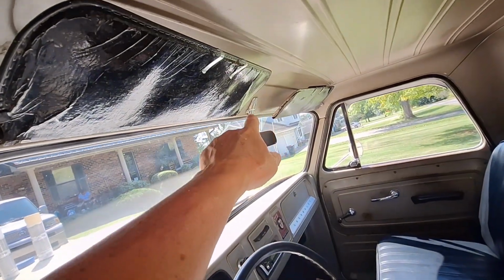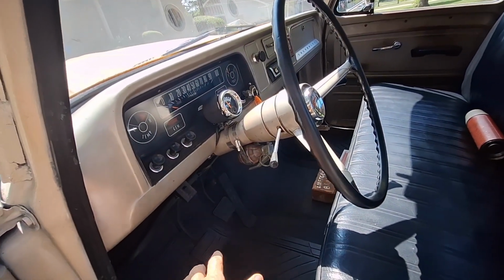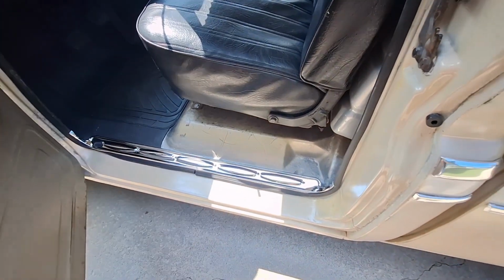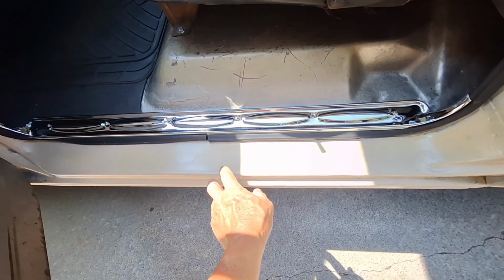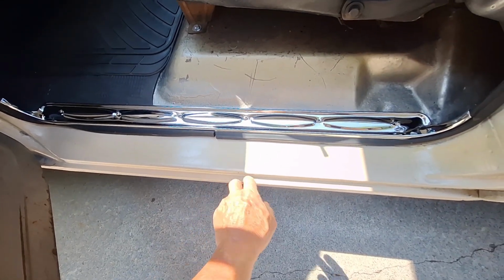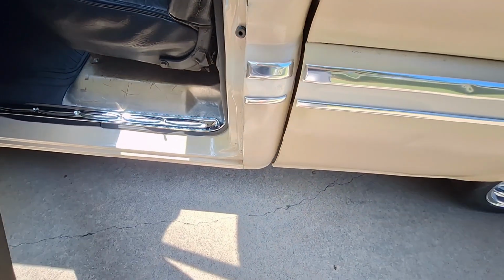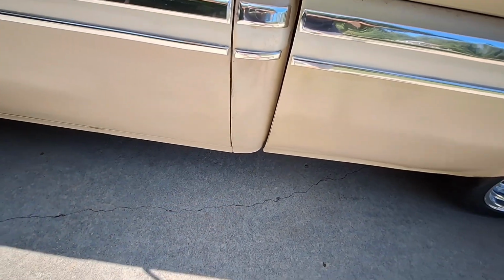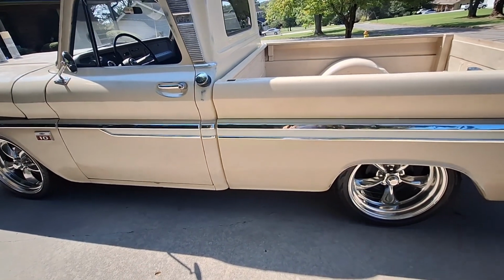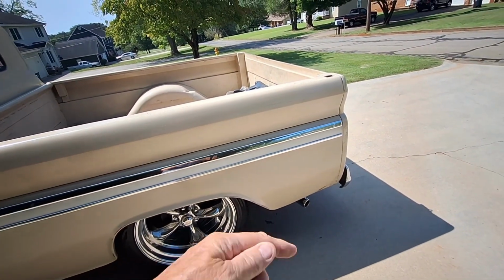All up in here solid, no work done. A few spots in the floor had metal work done. And Tim patched the rocker panels that were put in this truck by previous owners of this truck, and fixed a little bit of the cab corner. Just little patches here and there, and I'm into patina style, so when you're looking at it and you're thinking, well, he didn't do this, he didn't do that.